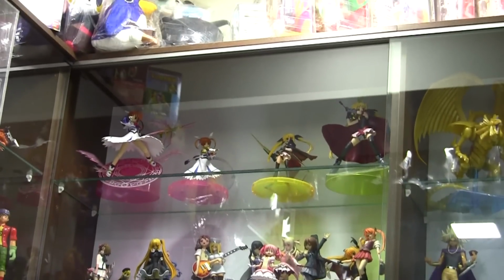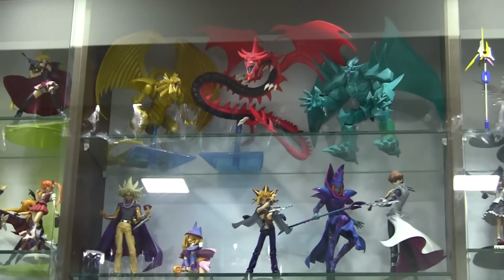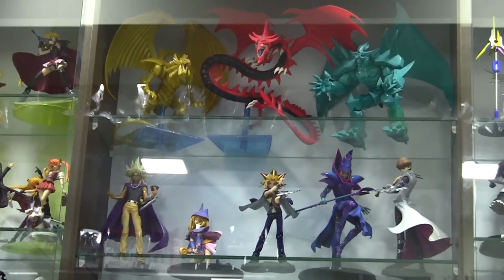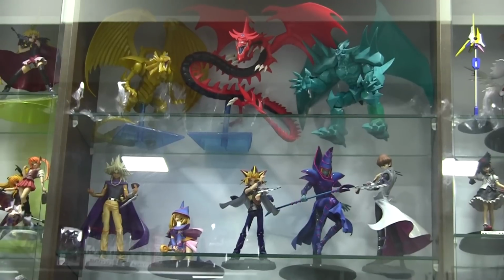Nanoha figures take up the two top corner shelves, the two Movics and Actars on the top left, and Alter figures on the top right. And Yu-Gi-Oh! is right smack in the center. As I have mentioned before, I am a huge Gen 1 Duel Monsters fan, and this setup is gorgeous if I do say so myself.